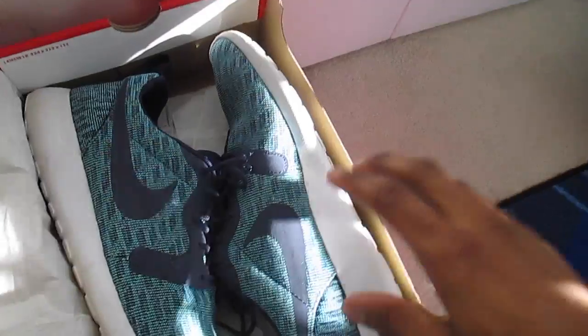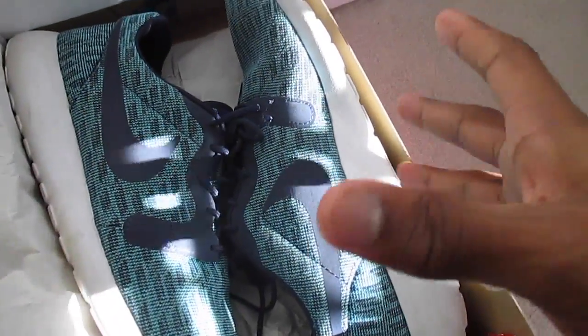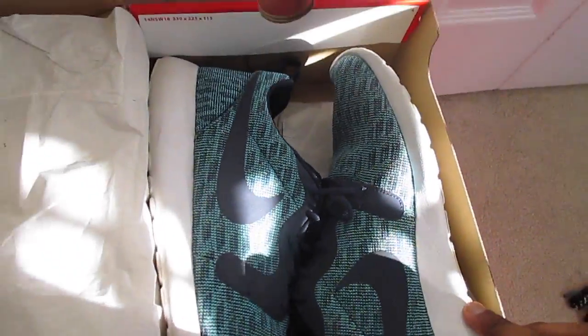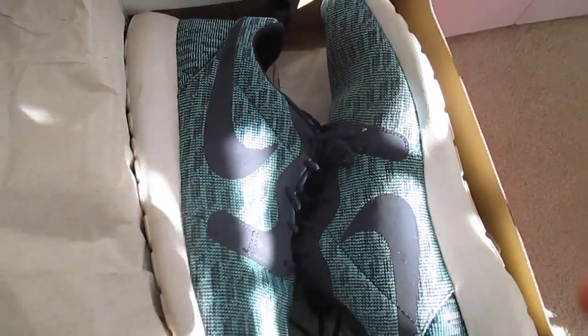I try to switch it up, but these I just have to go to because they're clean, but I can still get them dirty, you know. I care about them, but at the same time, I don't care about them. If I have to walk through grass, I'll go through grass. And if it's raining, I'll wear these. So yeah, putting those down.